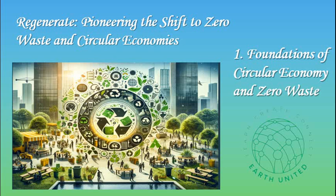And that's the problem, right? We're depleting resources, polluting the planet, and creating mountains of waste. It's a system that's, well, broken. So where does the circular economy come in? I keep hearing that term, but I'm not sure I totally get it.